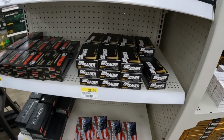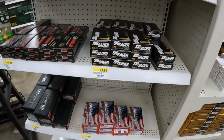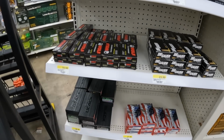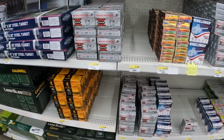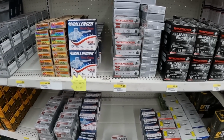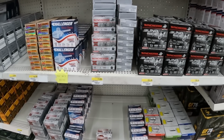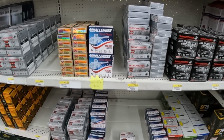Looks like they did get some SIG 300 blackout in. They got some 125 grain full metal jacket, 24 bucks on that. Still got the Steel 300 blackout, of course. Then the shot shells, they look exactly the same. I don't believe they got anything new there. Those $8 3-inch Foster slugs, that's probably the best deal in here in my opinion right now on shot shells, but pretty much the same stuff with a few new little goodies.